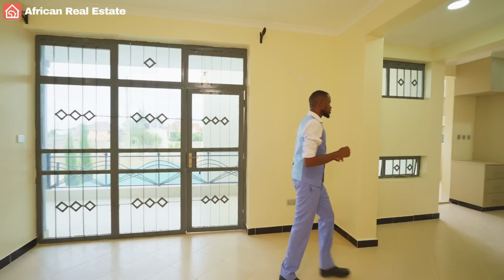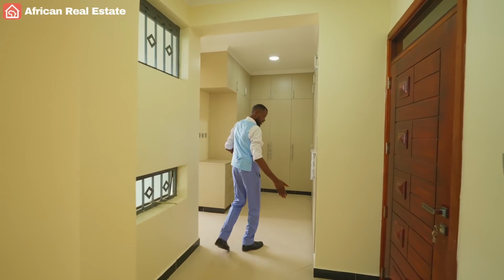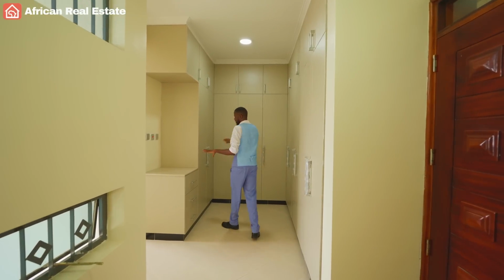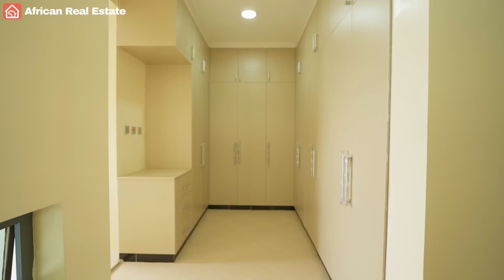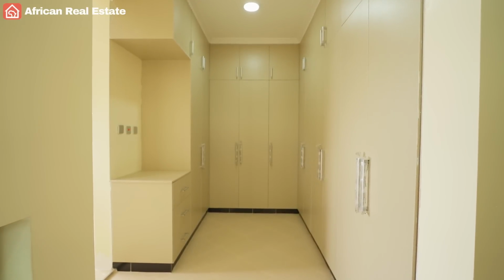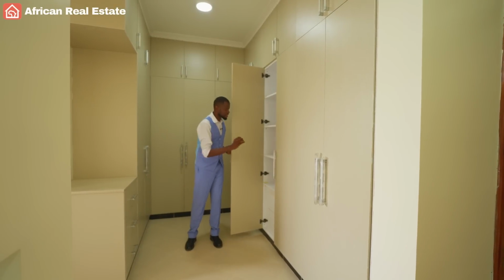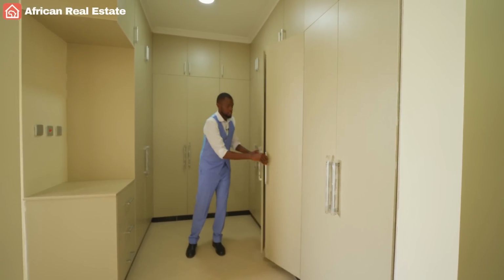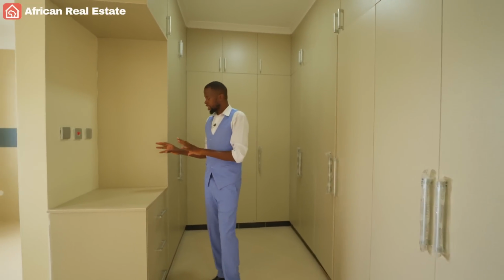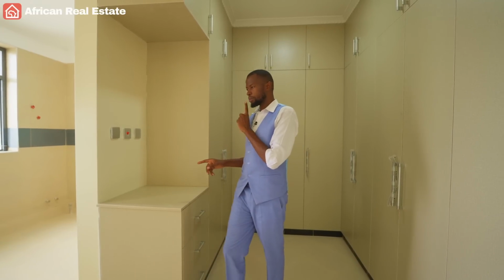Let's see the walk-in closet. The wardrobe starts from this end all the way to this other end where you have the dresser. Everything has been done very well. The closets are floor to ceiling, done very well, and the partitions are perfect and precise. Interesting. The dresser is over here. What is missing is a mirror. I don't know why the developer forgot about that.